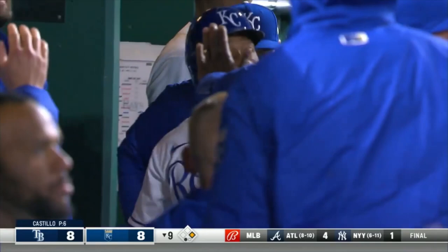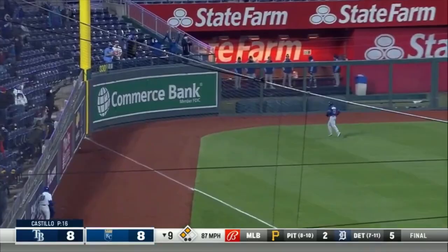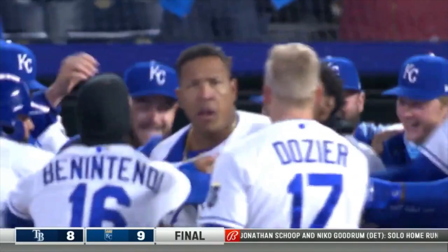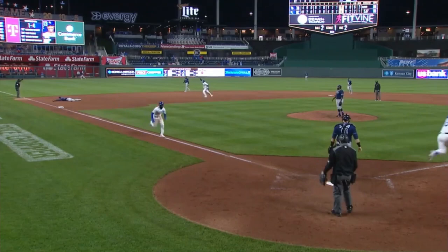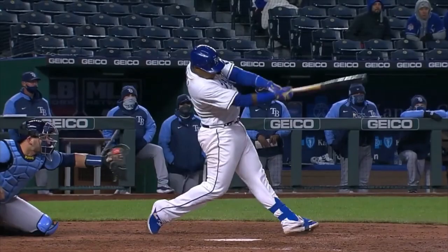Right man in the right spot, Nicky Lopez. Base hit! What a homestand for Salvador Perez! It was on deck. They passed Santana, and they got to the most clutch performer in the recent history of the Royals. Look at that. I don't know how many people were here, but it sounded like there was 30,000 here.